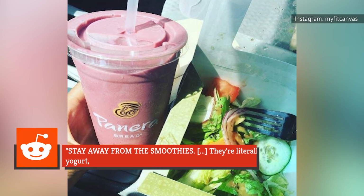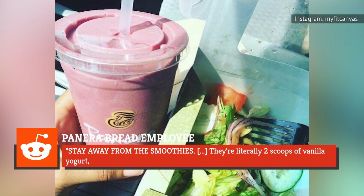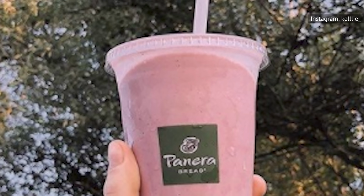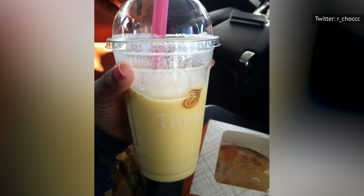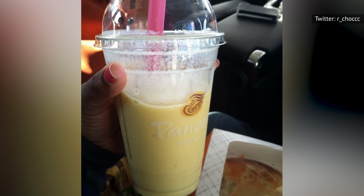As a Panera Bread employee shared on Reddit, the smoothies at the establishment are something to seriously avoid. They warned, "Stay away from the smoothies. They're literally 2 scoops of vanilla yogurt, fruit puree that comes frozen, and we thaw out in half-gallon milk jugs, and ice." Yeah, that isn't exactly the perfect picture of health, but the employee wasn't finished. They also added that the smoothies were seriously overpriced for something that doesn't contain any fresh fruit.